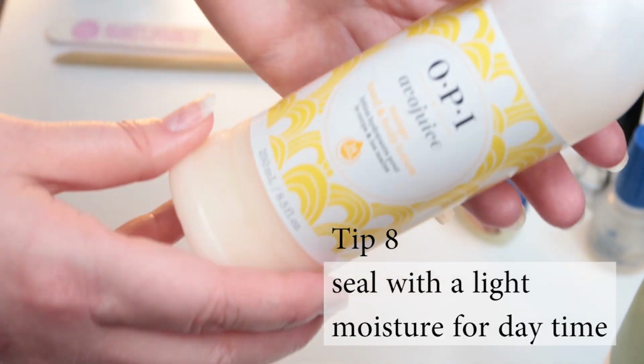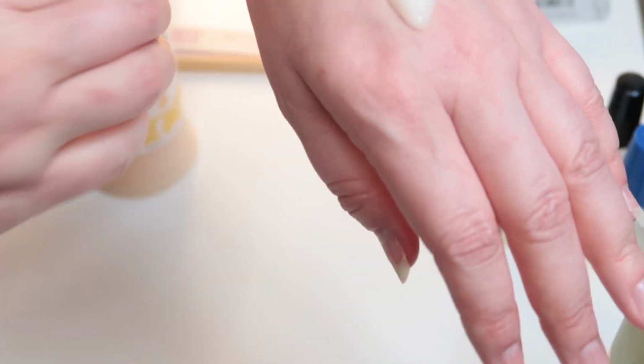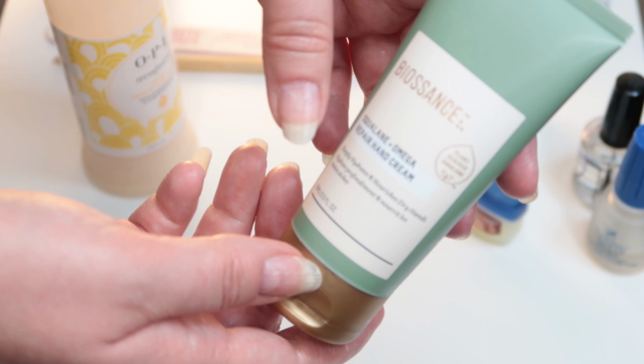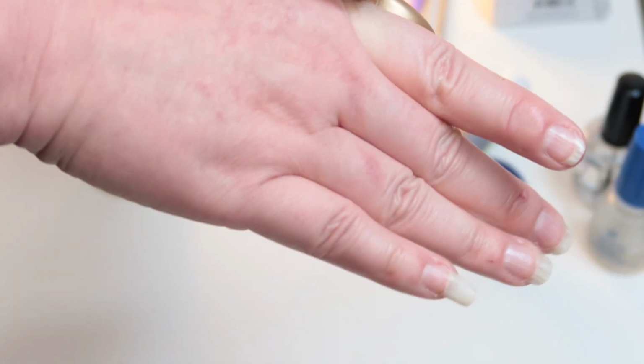I love this OPI one. It's my favorite. It goes right into your skin like a gel. And throughout the day, I don't like heavy creams on my hands. This really helps a lot, get that on top of the nail. The other one I really recommend is this one from Biossance because it has omegas in it and squalane, and those are going to help with this issue.